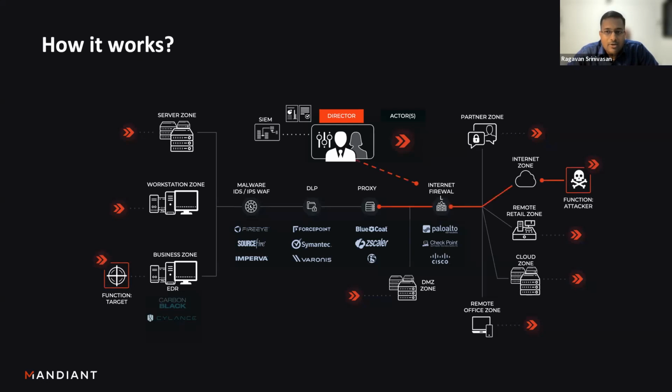So once the attack is launched, it travels through the various security controls. It passes through the firewall, proxy, or IPS, endpoint security control, even down to the host level, EDR and so on. Once the attack is launched, the director asks those security controls, hey, from this IP to this IP address at this time, what did you see? Did you see anything? Did you pass along any telemetry? Did you generate any alert? Did you detect anything? Did you prevent anything? And in that way, we get answers to questions about how effective the security controls are.